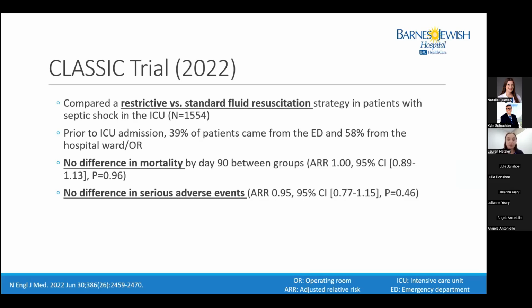And then along came the CLASSIC trial, which was the largest prospective trial that we have to date, including 1,554 patients, and compared a restrictive versus a standard fluid resuscitation strategy in patients with septic shock in the ICU. I would like to point out that only 39% of patients came through the ED on their way to the ICU, and all patients were in the ICU when they were randomized. Just noting that this was not a trial of patients in the ED with that initial community onset sepsis like oftentimes we're used to seeing in our ED practice.